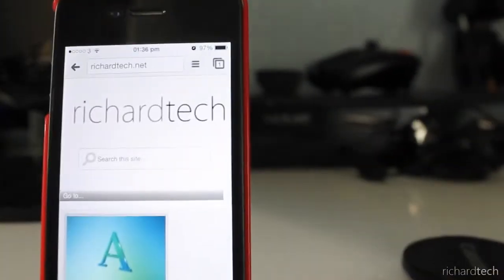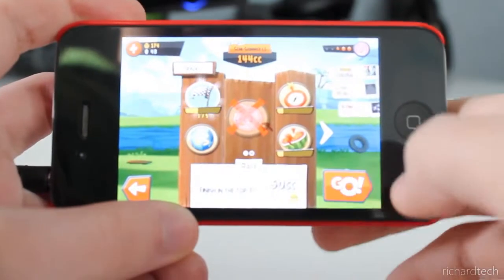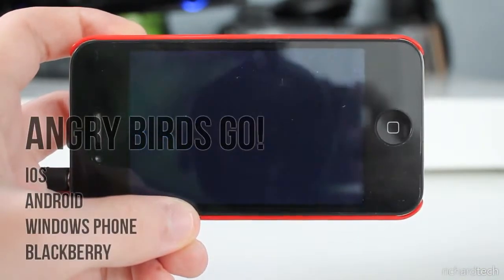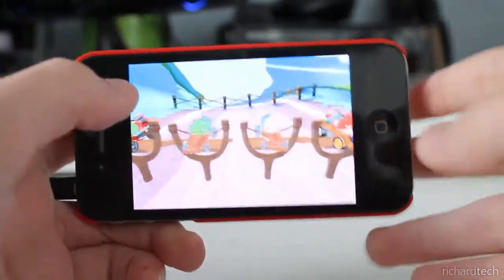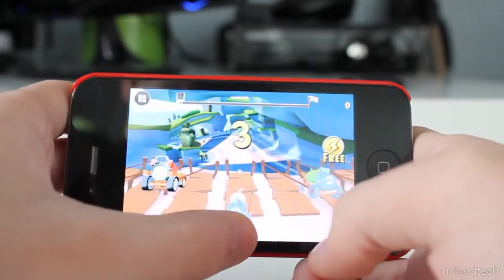In this video, I'm going to show you a few apps that you can play on your mobile device if you have some spare time. So first of all, I'm going to show you Angry Birds Go. This is available on iOS, Android, Windows Phone and on BlackBerry. And this is like Mario Kart, but it's made by Rovio and it's on your new devices. It's free, so anyone can play it.